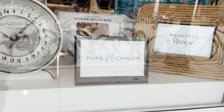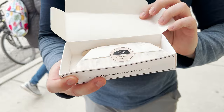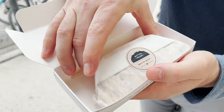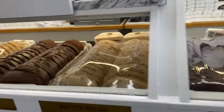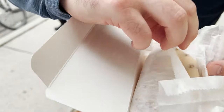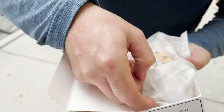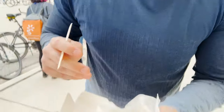Here we are. Fudge stop number two, Murdick's Fudge. Ooh. All real butter, all real cream. Look at how nicely wrapped that is. We got beautiful butter pecans. I don't know if we found any wild flavors. You know, Michigan's a cherry capital, so let's see if one of them has a cherry fudge somewhere. Look at that. Oh my gosh. Yeah. Would be a great present. They ship nationwide. I don't work for them.